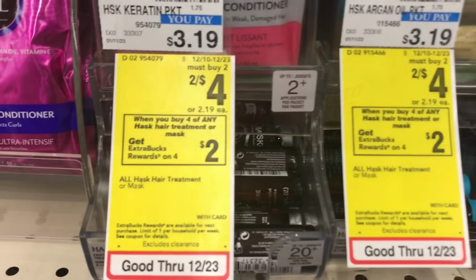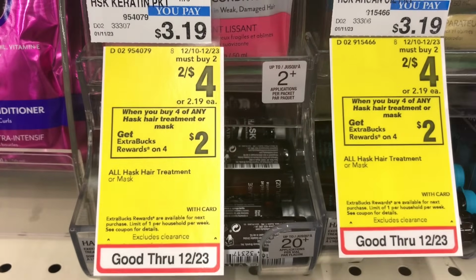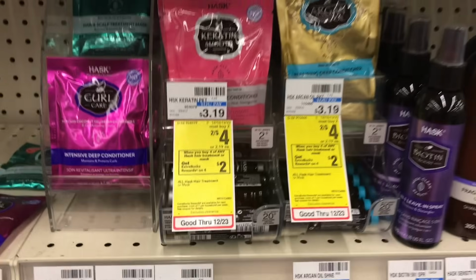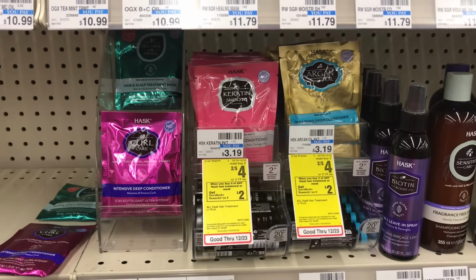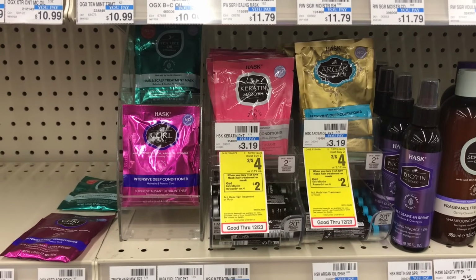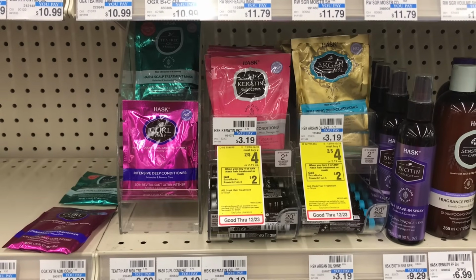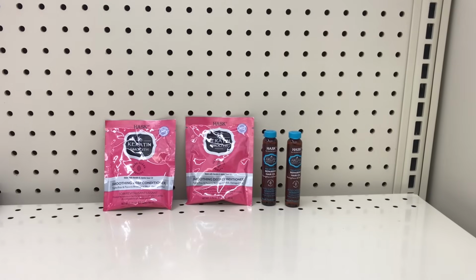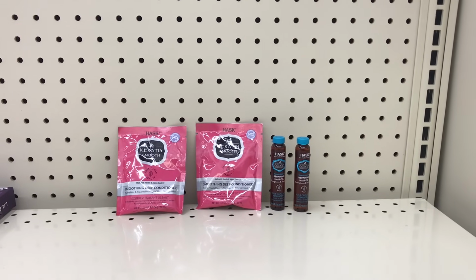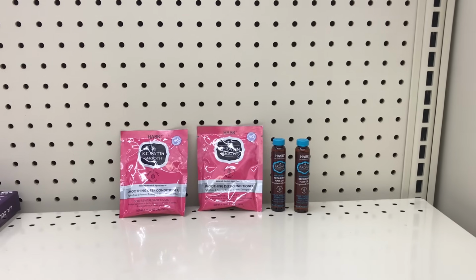The next hair care deal I have is when you buy 4 of any Hask hair treatment or mask, you get $2 back, and they're on sale for 2 for $4. Picking up 4, that would total $8. I don't have any coupon or CRT for this, so pay the $8 and get $2 back, making all 4 items just $6 or $1.50 each. And this will also make a good filler item.